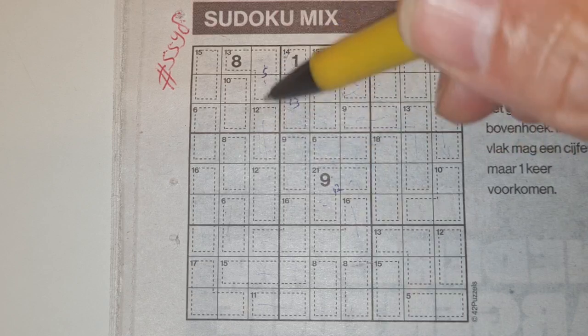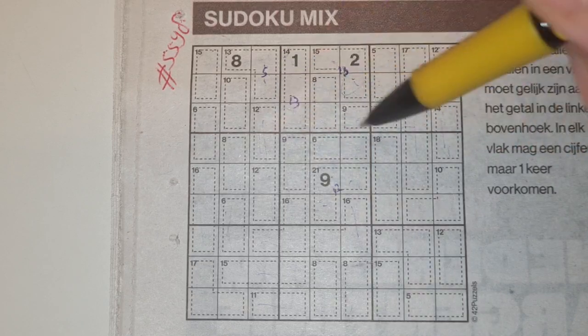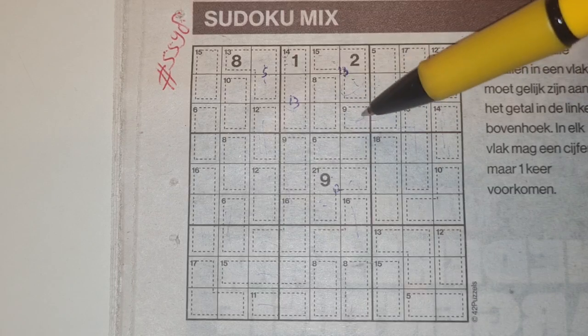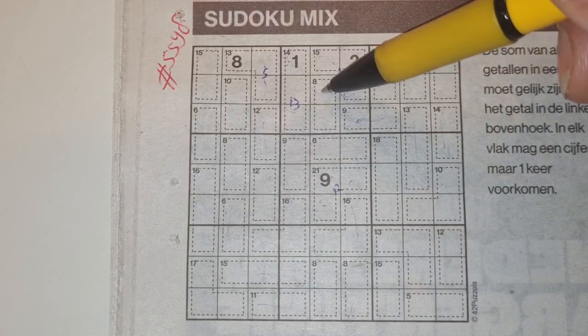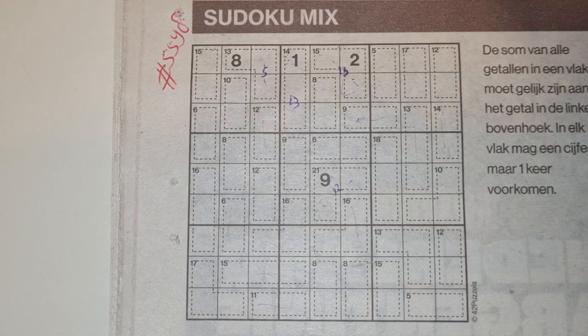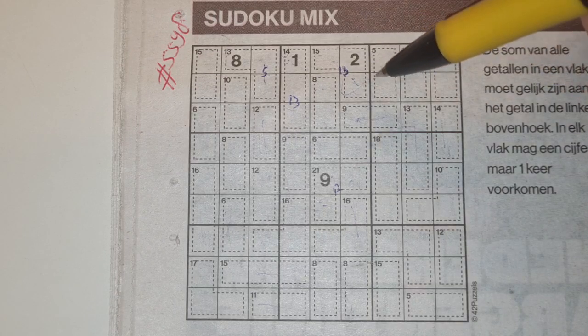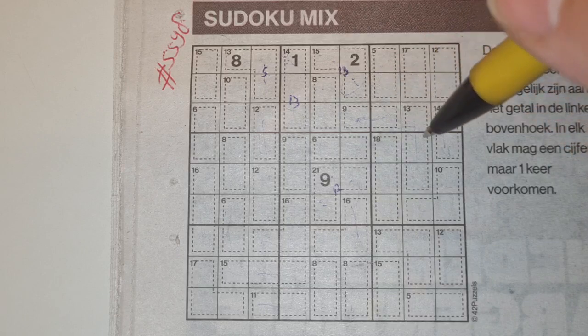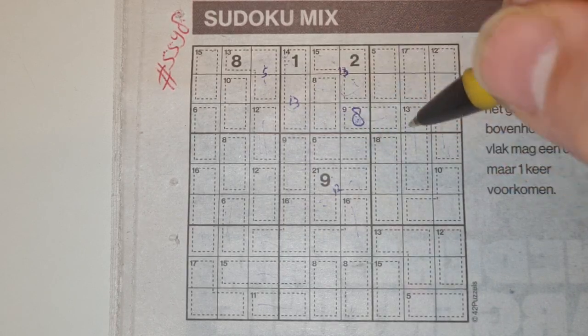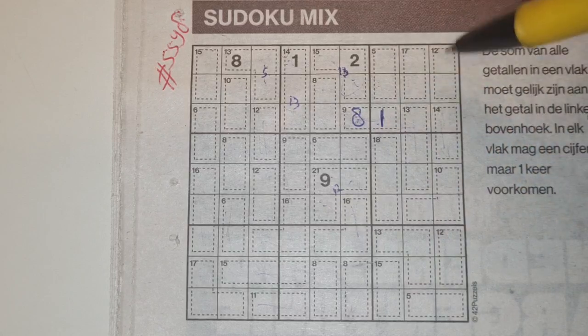Here we have one big square with one sharing box. If I count all these numbers, I will know what number this will be. So 14 plus 8 is 22. 22 plus 15 is 37. That means 45 minus 37 is an 8. This box should be an 8. In the box of 9, the combination will be 8 plus 1.